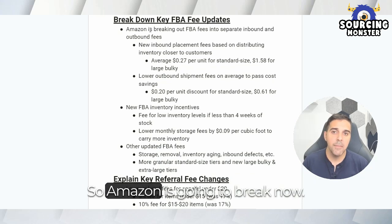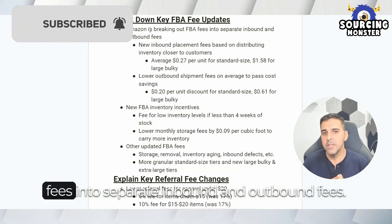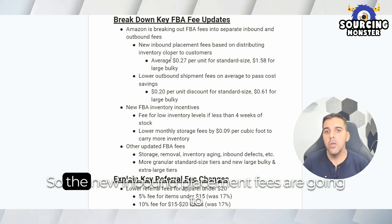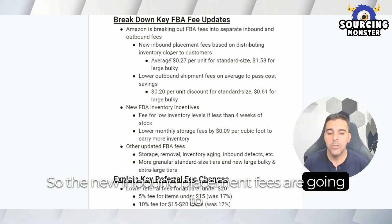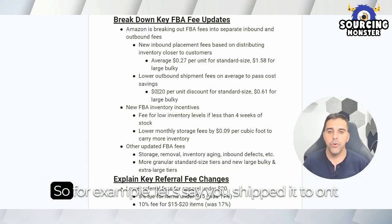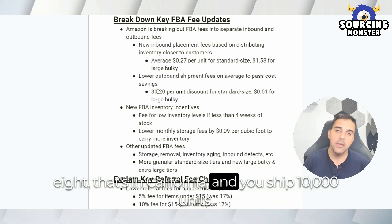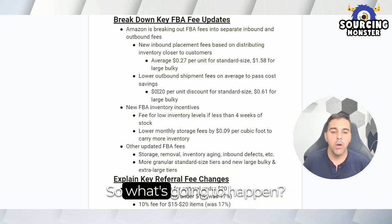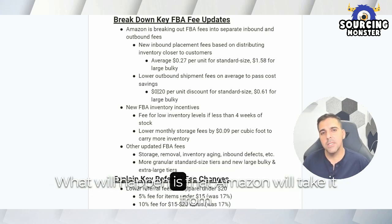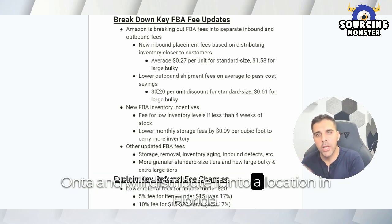Okay, so Amazon is going to break up FBA fees into separate inbound and outbound fees. The new inbound placement fees are going to be based on distributing inventory closer to customers. So for example, let's say you shipped to ONT8, that's in California, and you ship 10,000 units. So what's going to happen? Let's say most of your orders are coming from Florida. What will happen is that Amazon will take it from ONT8 and distribute it into a location in Florida.